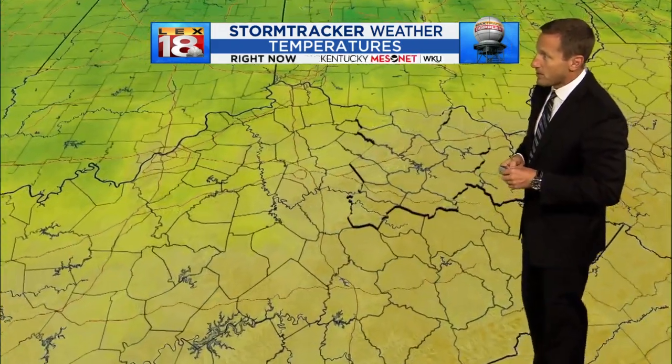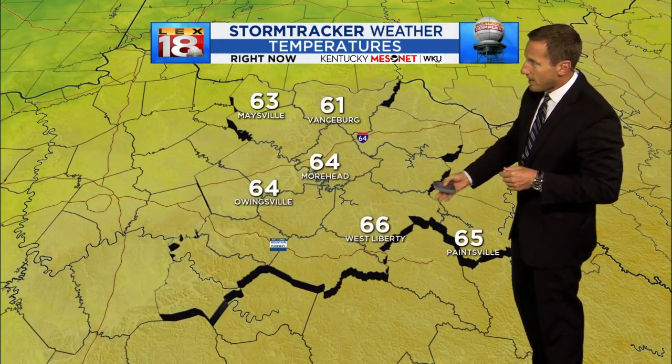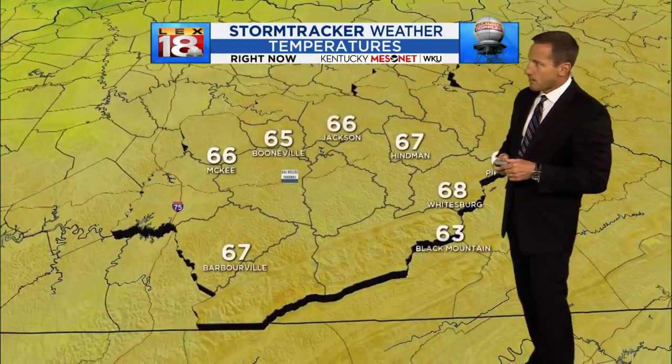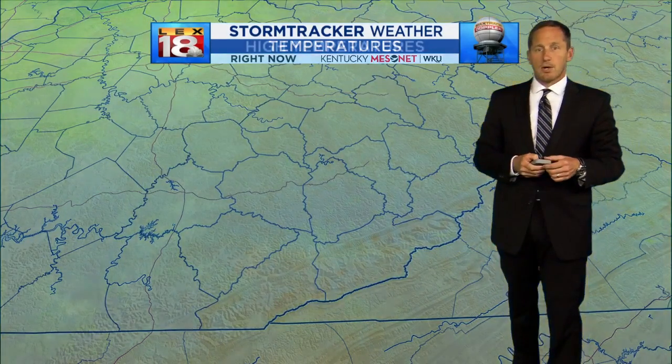It's 63 degrees in Lexington. Some of our eastern Kentucky counties, 64 in Owingsville right now. Paintsville, you guys are in the mid 60s. And then as we drop down to the southeast, pretty much the same, mid to upper 60s as you head down into the mountains.